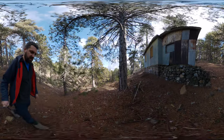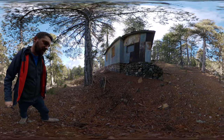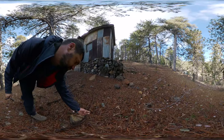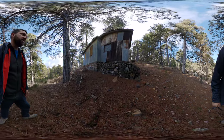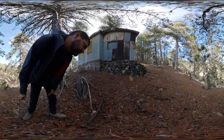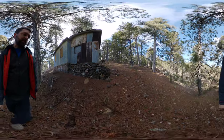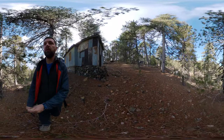So part of a cast iron bed frame, certainly betraying the age of this camp. Wow, that's fascinating. That has to be 19th century. Definitely worth a look when I get home. And yeah, certainly if I find out what age that is, I'll post something up in the comments or the description.